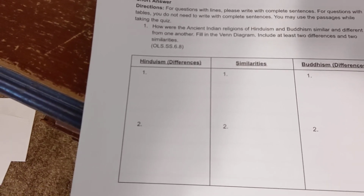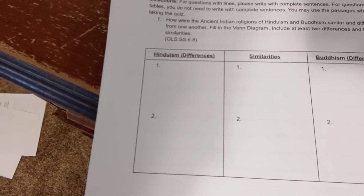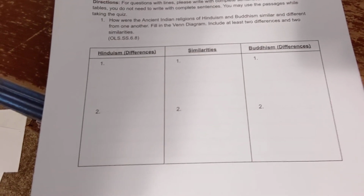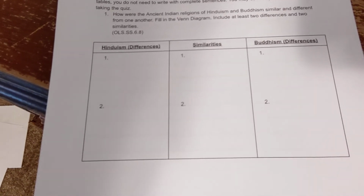So you're going to, in that table, list maybe one or two things, I guess two things, how Hinduism is different and how Buddhism is different, and then list a couple similarities between those religions as well. These do not need to be in complete sentences, but make sure you are specific enough so I know exactly what you're trying to say.